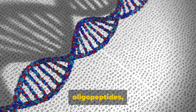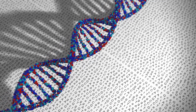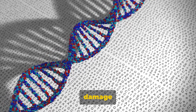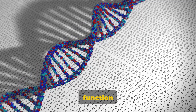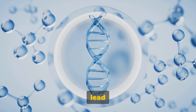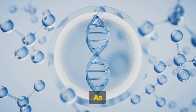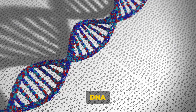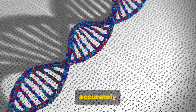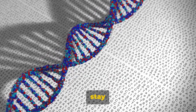Next, we examined the role of oligopeptides, small chains of amino acids that play a crucial part in DNA repair. When our DNA is damaged, it's the oligopeptides that come to the rescue, fixing the damage and ensuring the DNA can continue to function correctly. Without them, our DNA would be left vulnerable to mutations, which could lead to a range of health issues. Then we explored the power of amino acids. As the building blocks of proteins, they're vital for DNA replication and transcription. They help to ensure that our genetic information can be accurately copied and transcribed, allowing our cells to function properly and our bodies to stay healthy.